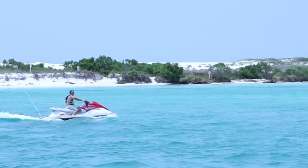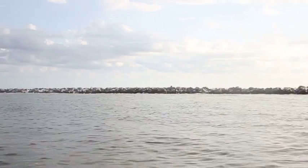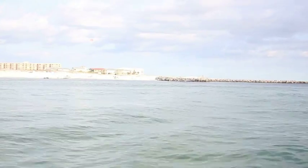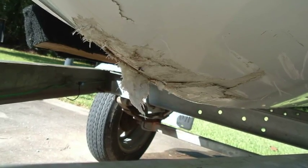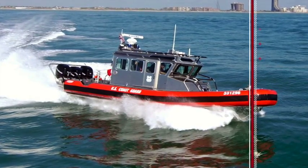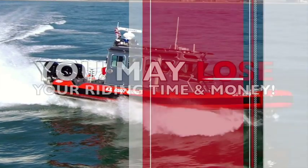Please stay 300 feet from the beach and jetties as snorkelers and swimmers are usually present. The east and west jetties contain sharp rocks and dangerous currents and are therefore off limits to Waverunner operators. Serious injury and damage to Waverunners has occurred in the vicinity of these jetties, and the Coast Guard has issued $500 reckless operation citations to boaters, so please stay away or you may lose your riding time and money.